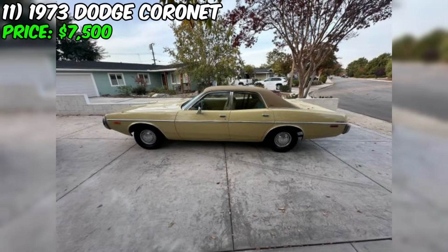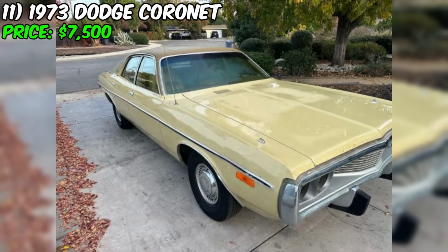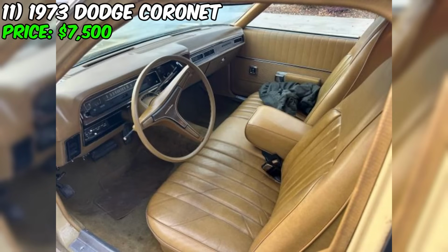Step inside and you'll find an interior that's in great shape. The seller mentions that it's nice, which is always a good sign for a classic car. You can imagine yourself cruising down the road in comfort and style, surrounded by the vintage charm of this 1973 Dodge Coronet.